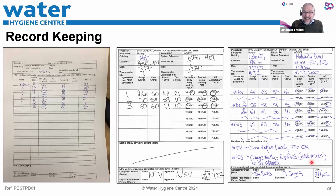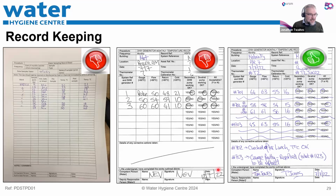So clear, accurate record keeping, and not being afraid that things do go wrong. We get some dodgy results. A particular person's done a temperature reading at 12:30 and the hot water is a bit low. So he's gone back and checked it an hour later. Perhaps he knows that the kitchen draws off a lot of hot water at lunchtime, so that's where they get a little bit of a dip. But if he checks it during normal operation, it's back up to temperature. So some good, some bad, and some not so good on record keeping.